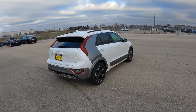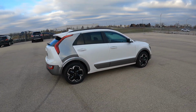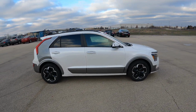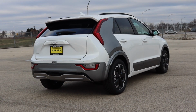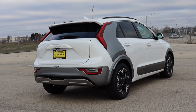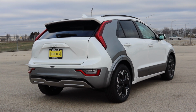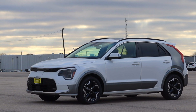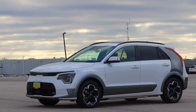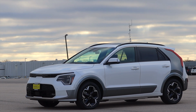However, I love the fact that Kia is just pushing the envelope with their cars. They're really, really creating some exciting, hip vehicles. And I think with every passing day, more and more people are learning about it and listening to what Kia is doing. I like that a lot. With all of that being said, let's get on to my final thoughts. What do I think driving the brand new Kia Niro EV Wave?